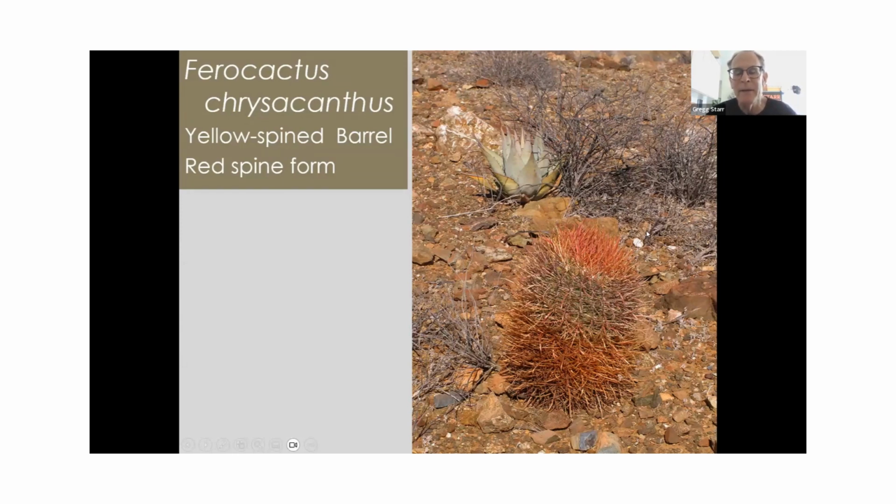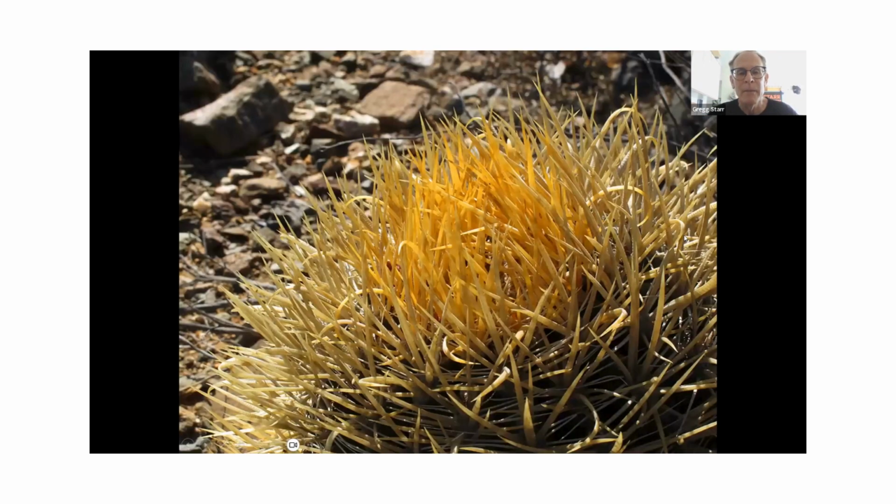Even with that non-yellow spine color, they're very attractive plants. The red's still a very beautiful red color on them. But the yellow is what sells the plant to me. It's a really neat color on there. And there are some where the spine color can be kind of a dirty yellow or a really brilliant golden yellow color. It's really nice to see all the variation in the spine colors.